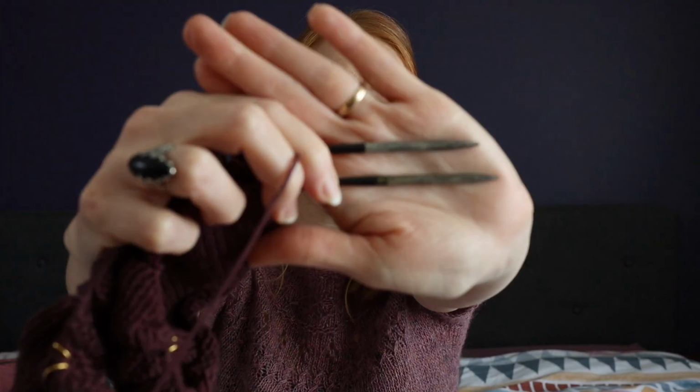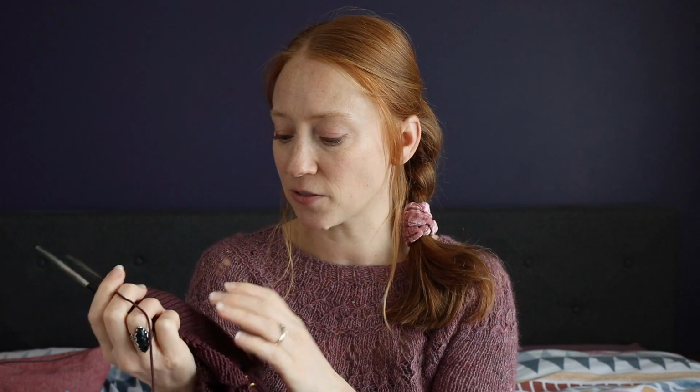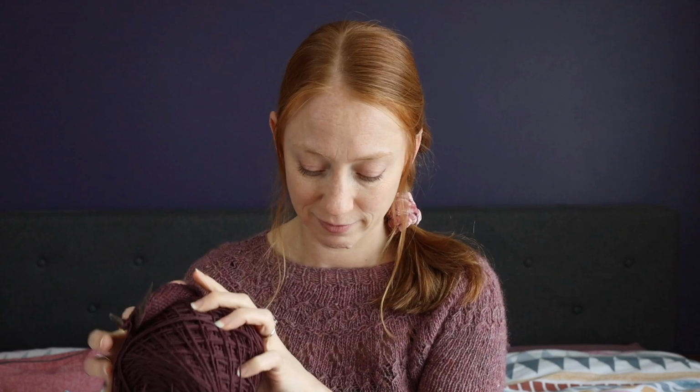I hope so. So I am using, again, the needle size called for this too on my Lykke short tips. It's a size 7. And like I said earlier, I did get gauge for this. I knit a swatch in the round and then washed and blocked it. And yes, so we're moving along on this, and this is kind of my favorite kind of thing to knit.